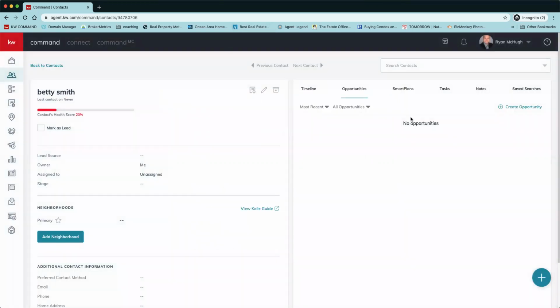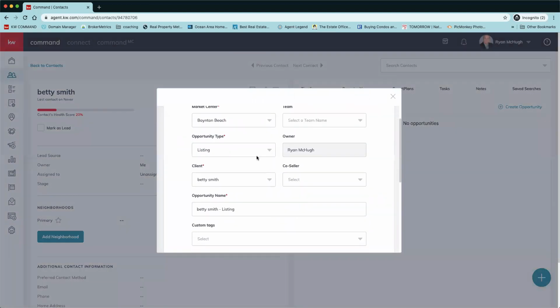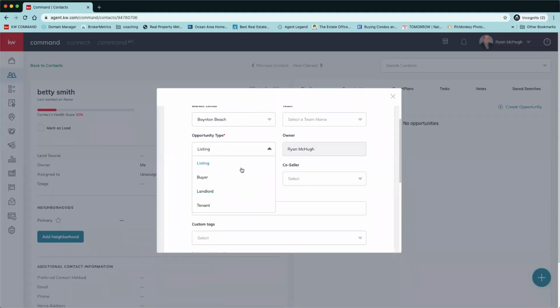Okay, next. Let me go back to that. Next would be opportunity type. Now there are 4 options and you have to make sure you do this correctly: listing, buyer, landlord, or tenant. So if you list a new rental property, that does not go under listing. Listing is for a sale. If you're listing a rental property, you have to make sure it goes in landlord.